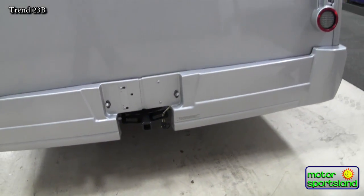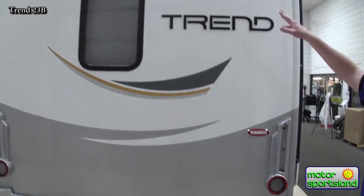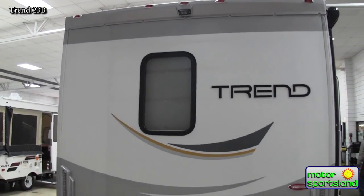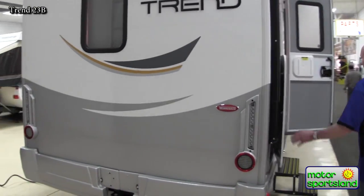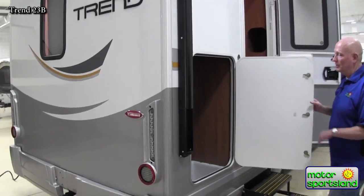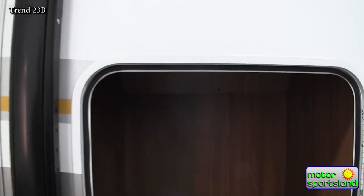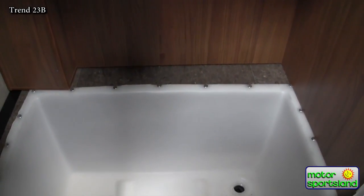On the exterior, excuse me before I go on, that's your backup camera that can be adjusted to see how close to the back of the coach or at a distance if you want. On the exterior, the only storage is this compartment right here. They've actually done it almost like a water tank down here in the floor so that they can give you that extra storage space underneath the floor.